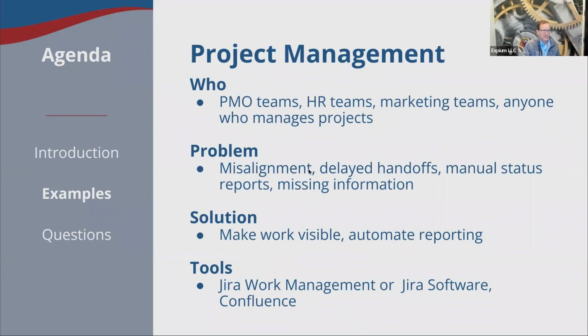All right, so that is just, again, a couple of ideas of how to use some of these Atlassian tools for project management.